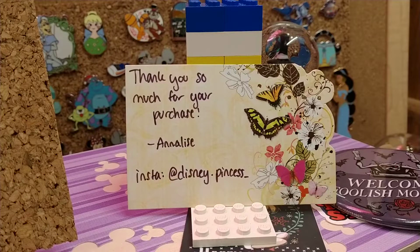Today I want to share just a few random pins that I got in a pin purchase from a very nice member of Disney Kitty Pin Group, and I think she's on another Disney pin selling and trading group also on Facebook. Annalise, also on Instagram as @disney.princess_. She's very nice to deal with. I've purchased from her a few times.